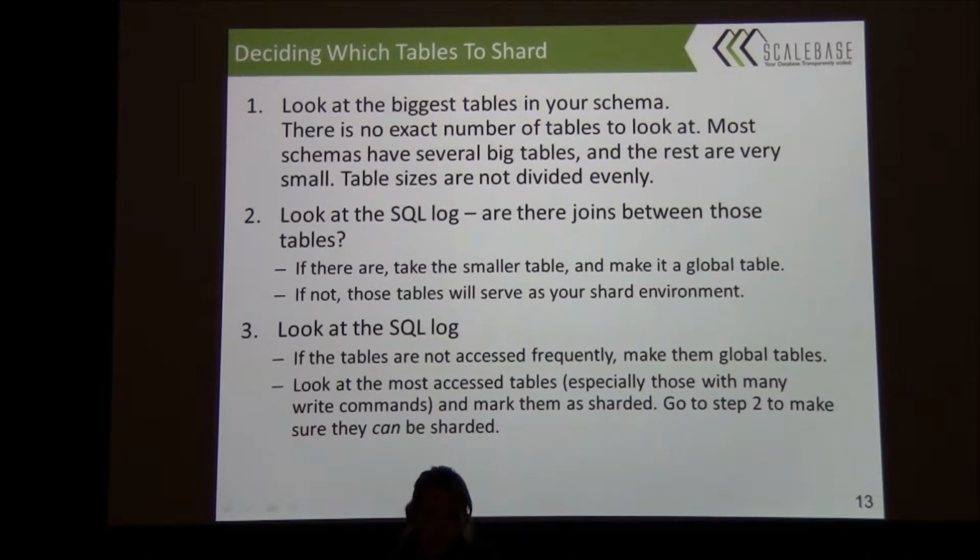Again, what do we do next? We look at the SQL log. Are there joins within those tables? As I mentioned before, are there foreign keys? Does it make sense to make the table smaller? If we're going to shard that table, what are we going to win from that? It depends on what queries we're running. Are we running inserts on those tables, or is it mostly selects? Inserts are very expensive for any database, so for the most part we try to keep the tables with a huge number of inserts in the sharded environment. Why? Because we don't want to make them global. We don't want to do exactly the same operation on all of them.